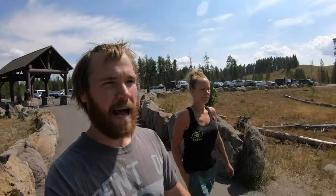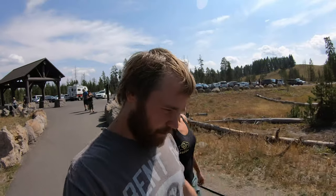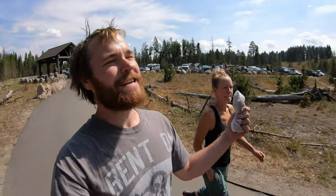So we are at Uncle Tom's Point, which is one of the many lookouts of the canyon. The Grand Canyon of Yellowstone, as the sign says.